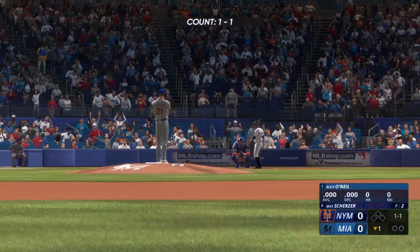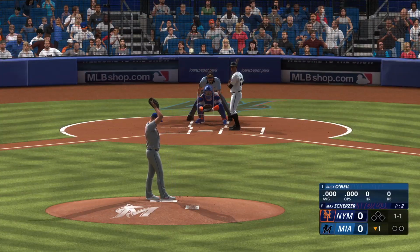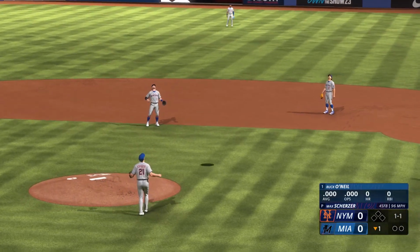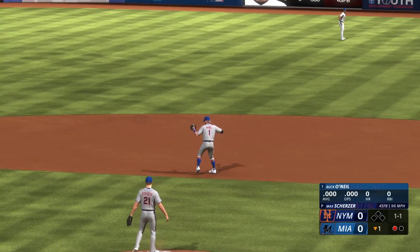And at the plate for Miami, Buck O'Neil. So here's Scherzer. Swing and a ball popped up. And makes the grab. And there's one down.